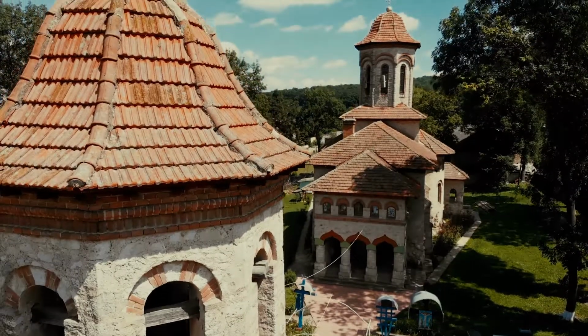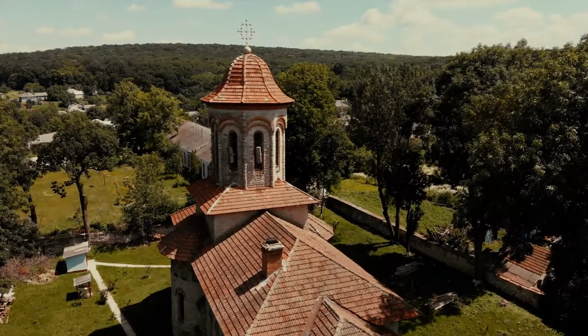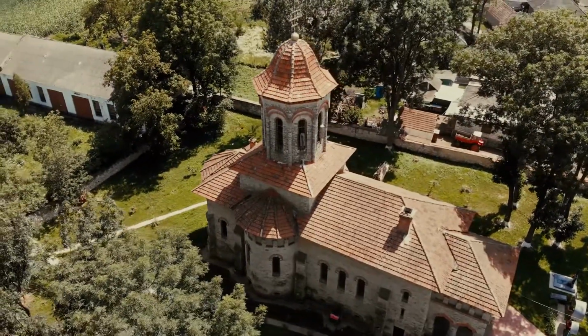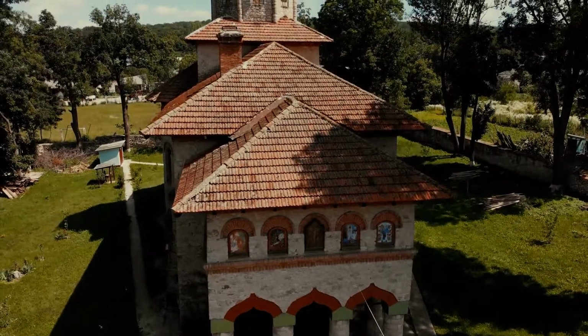It was built in the first half of the 20th century, combining 2 architectural styles, Byzantine and Moldavian. The exterior decor of the church, with the construction of white stone and red brick, gave a special color to the church, emphasizing the contrast with the surrounding vegetation.